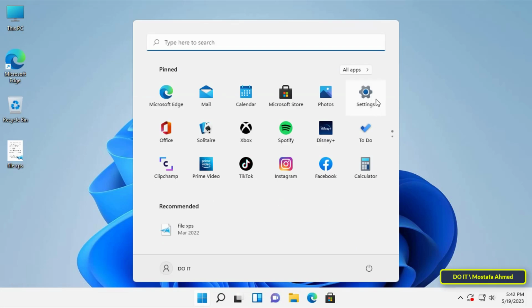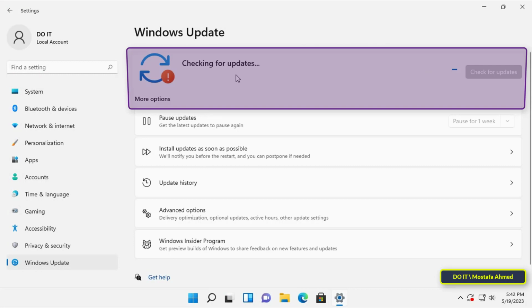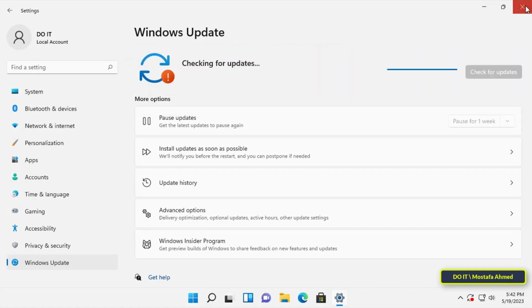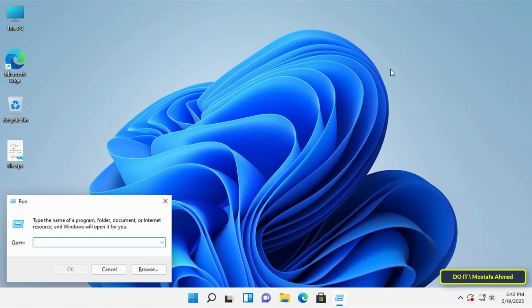When you open Settings and go to Windows Updates, you will find Windows 11 always searches for the latest updates. Perhaps your internet is slow, or you are going to shut down the computer quickly and want to update it another time. In this case, you are forced to stop the update. And to stop the automatic updates for Windows 11, I will use the group policy.